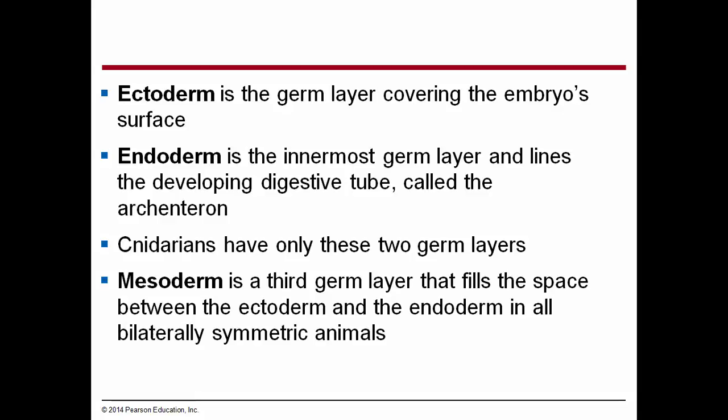Cnidarians have only these two germ layers. Okay, cnidarians only have those two layers, the ectoderm and the endoderm. The mesoderm is a third germ layer that fills the space between the ectoderm and the endoderm in all bilaterally symmetric animals.